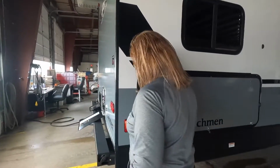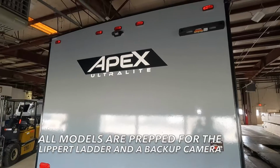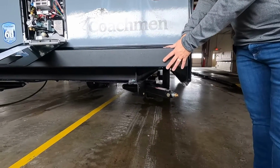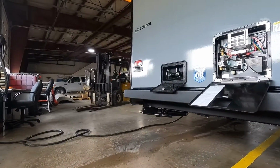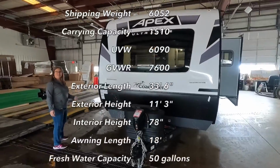Let's go around back. This is prepped for the Lippert ladder. We also have our outdoor shower in the back. The bumper is reinforced, so you can add a bike rack to it without voiding your warranty. Look at this big window. It's beautiful. Let's go see what we got inside.